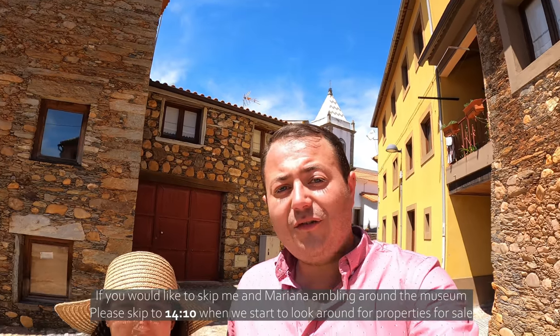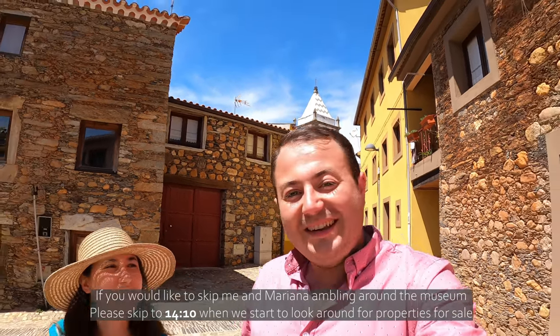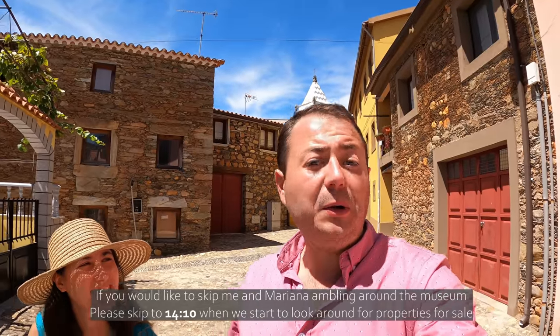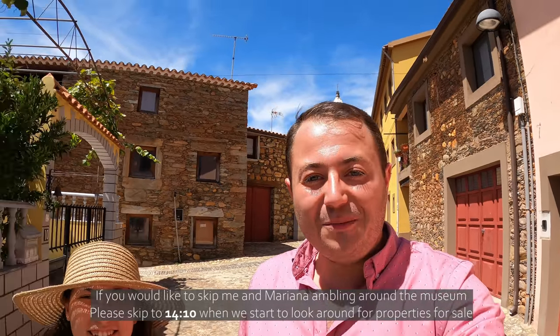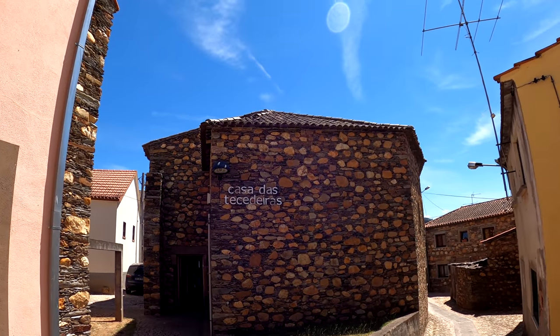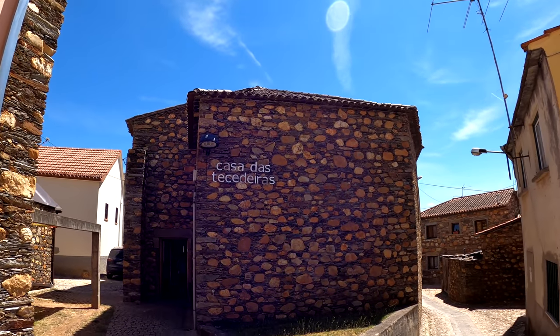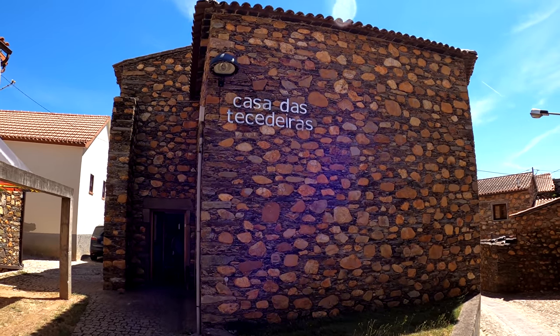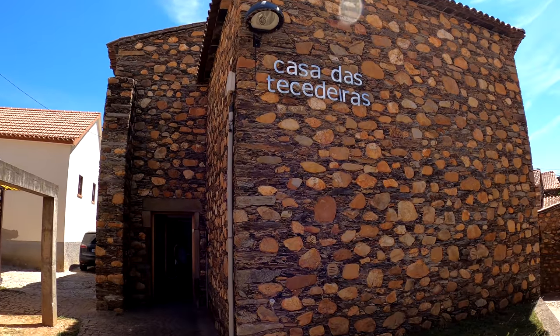Okay, so we've just come out of the restaurant O Fiado, and that was cracking. That was absolutely beautiful. And O Fiado in English means the spinning wheel, and we're just about to go somewhere now. Here it is. It's Casa de Tecedeiros, and that means the house of the weavers. So I guess Janeiro de Cima has quite a big weaving connection. Let's go find out.